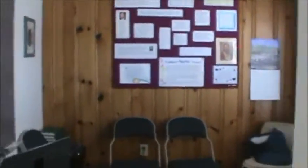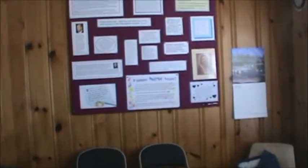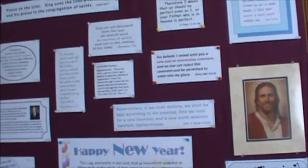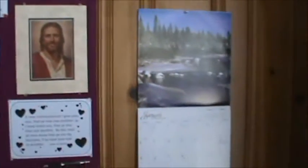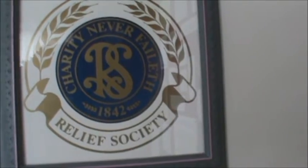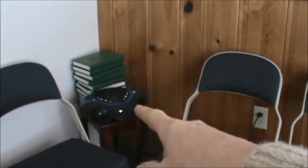This would be a primary room. Is it? No, it's got... This would be the Relief Society room. Yep, charity never faileth. That's the Relief Society motto. And charity never does fail. Those are wheat. Of course, you have to have some piano playing. Gotta be the CDs.